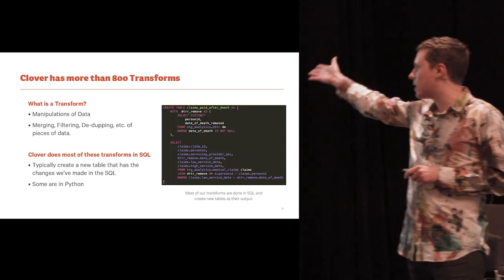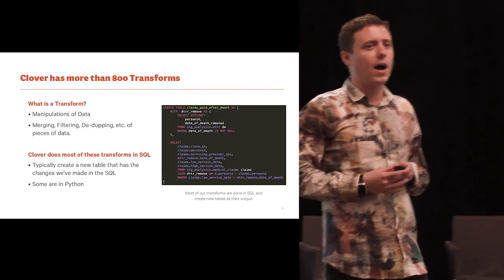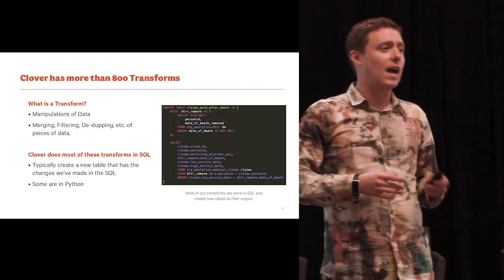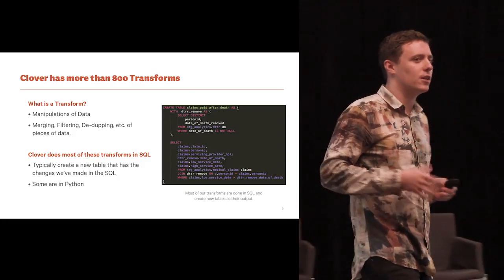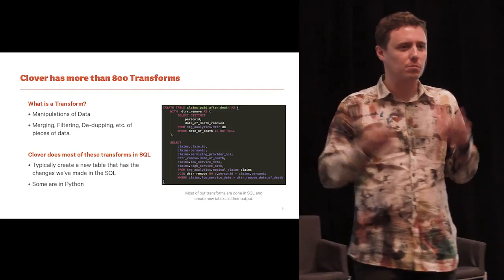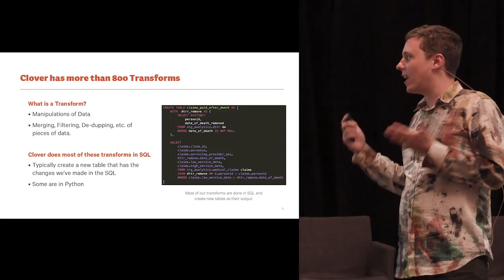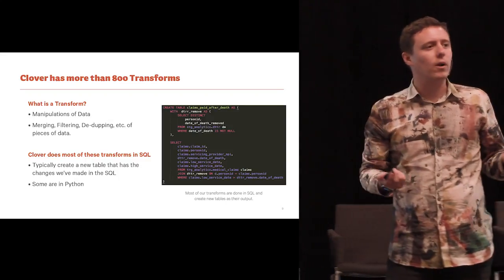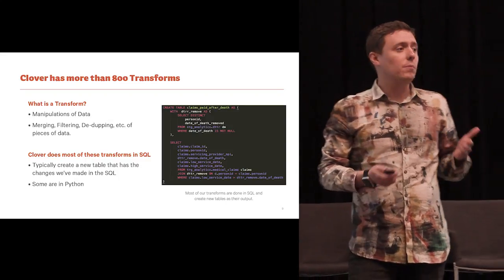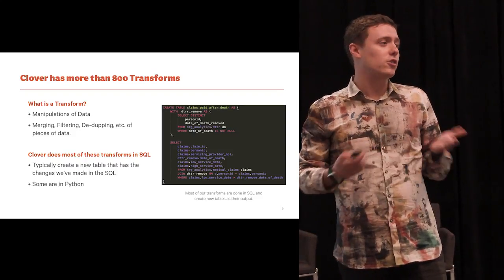We get some membership data, and then we get some claims data, and we look for claims that happened for dates of service after a person died. So this would be a potential fraud or payment integrity issue, that we shouldn't be paying for things after someone has died. Clover has more than 800 different kinds of these, and most of them are in SQL, but we also have quite a few of them in Python. And a lot of them are written not by data scientists or by engineers, but also by people in insurance operations.